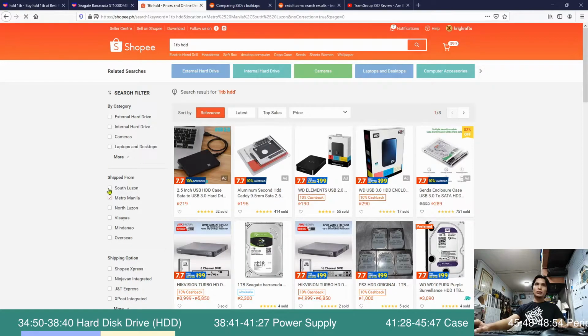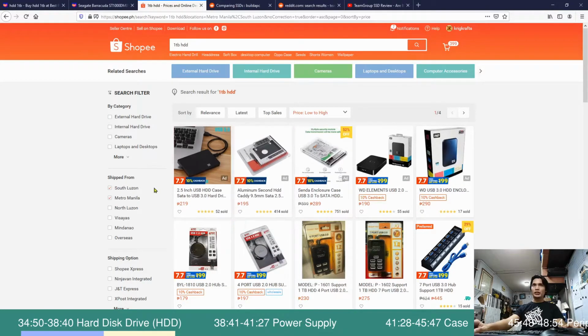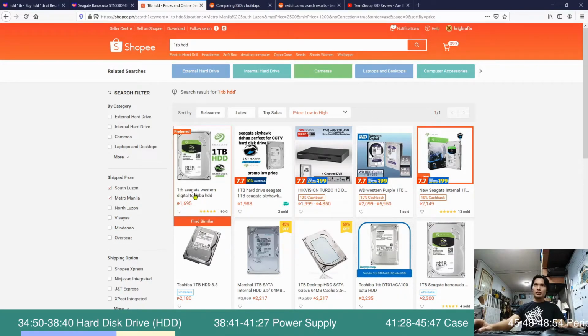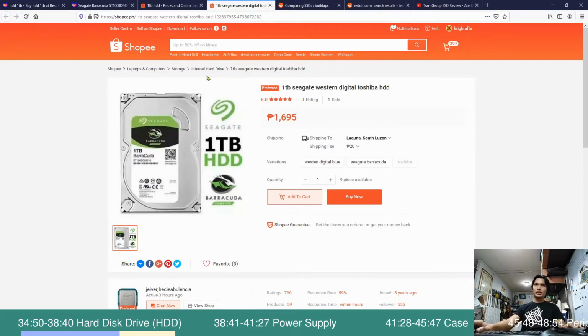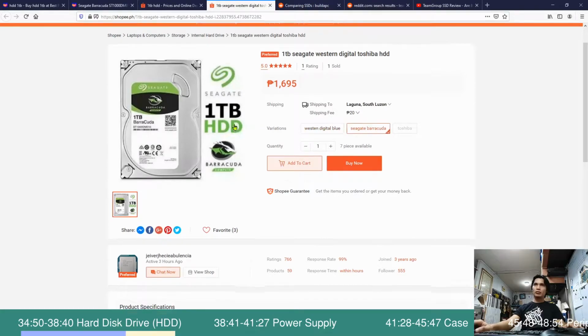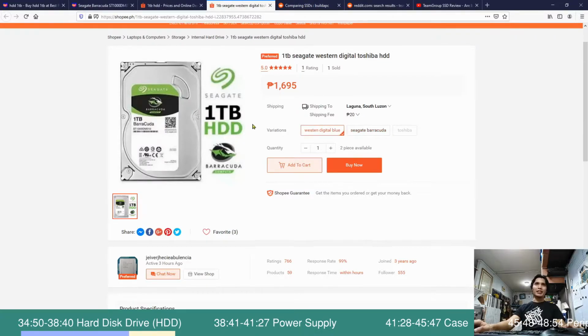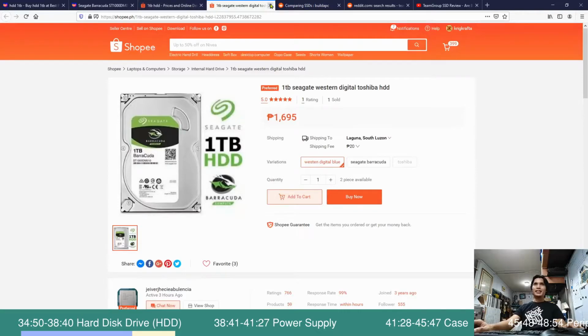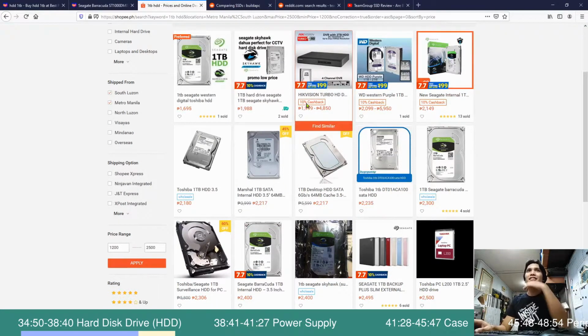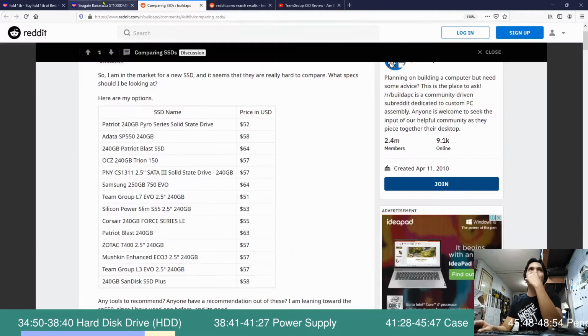Limited to Metro Manila and South Luzon. Umayos na siya. Bakit kung ano-anong pinapakita niya? Let's set a minimum filter na 1,200. Max 2,500. Okay, so we have Seagate ulit. So we only have one sold. Bakit magkaiba? Binibenta niya yung same competitor na hard disk under the same product header. I don't trust this guy. Okay, so chew. Nope. So I think yun yung best price natin sa Lazada.